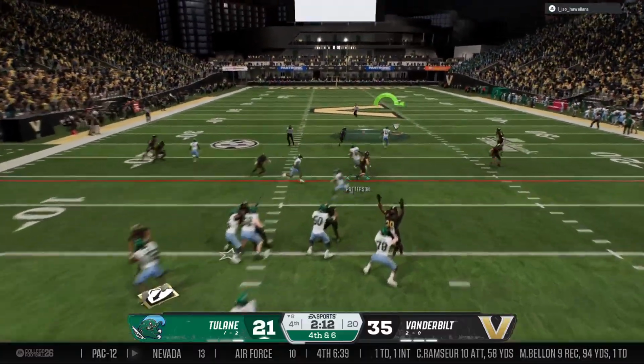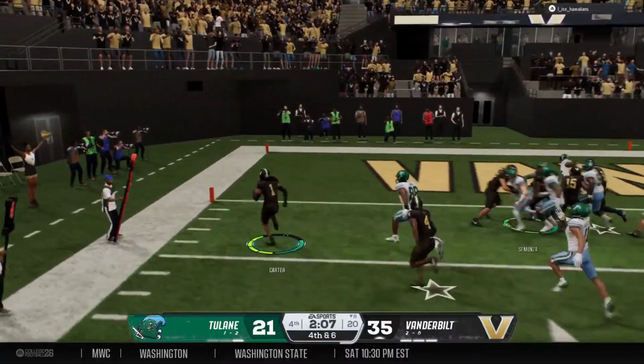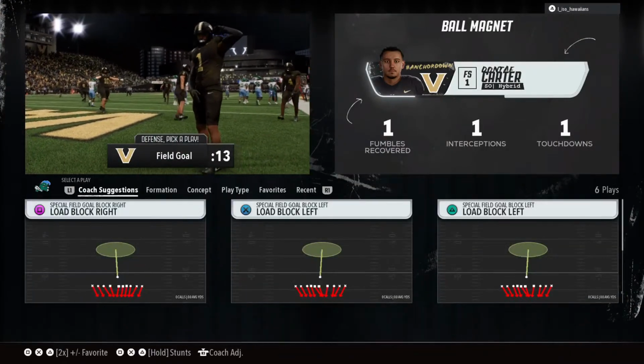On 4th down, looking for the completion. Picked off. What a play to set him up. Going the other way, and he's got room. Touchdown, Vanderbilt. This defense making a big play and putting it in the end zone.